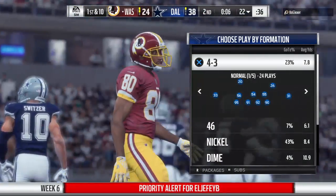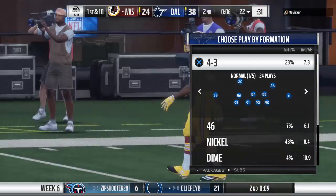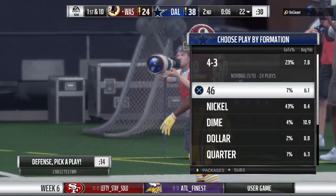Around the NFL, second quarter in Indianapolis. And the Colts have opened it up a bit, leading by 2 scores. We'll keep you updated on that one as it progresses.